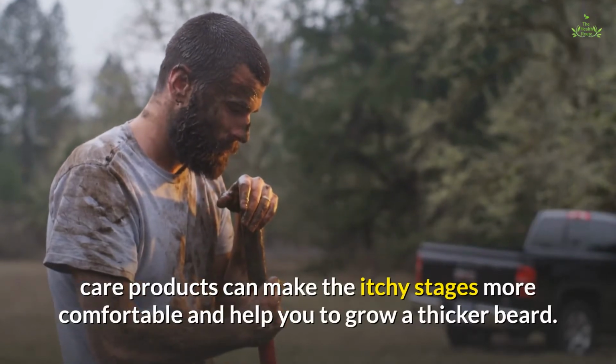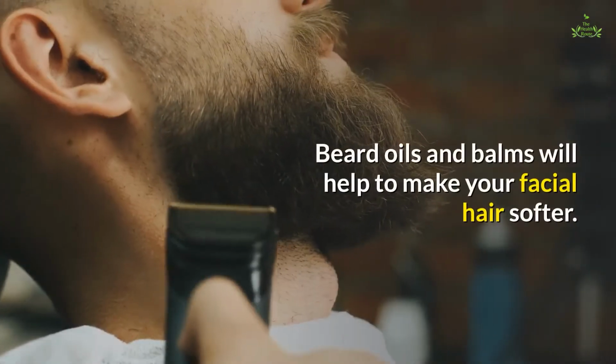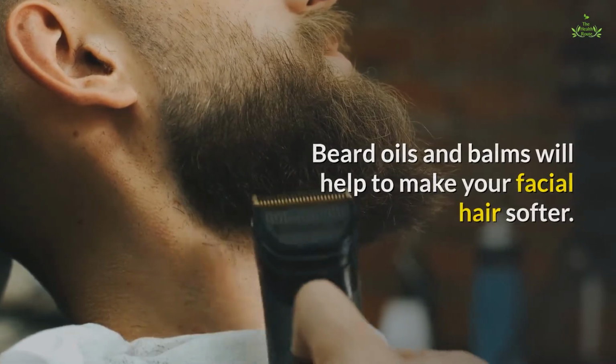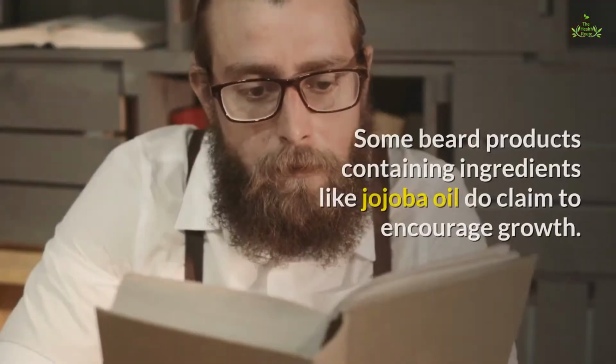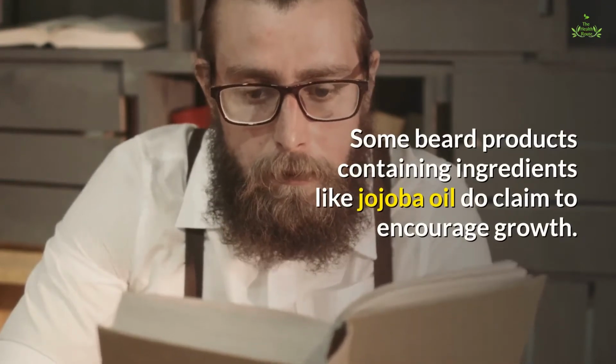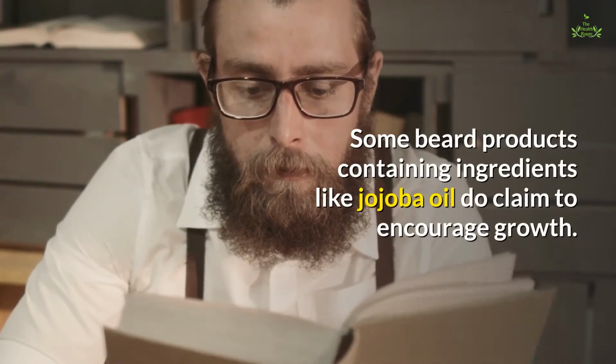5. Quality products. To grow a beard faster, using beard care products can make the itchy stages more comfortable and help you to grow a thicker beard. Beard oils and balms will help to make your facial hair softer. Look for products that clean, style, and soften your beard. Some beard products containing ingredients like jojoba oil do claim to encourage growth.